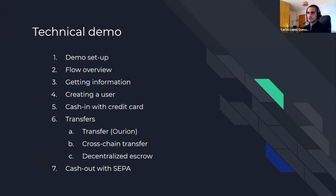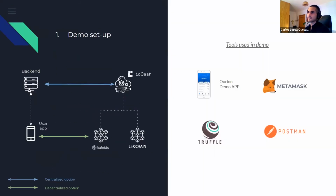Okay, so that's all for the introduction. Next up, we will be starting with the technical demo. For the demo setup, we are going to be using our demo application, Orion. We are going to be using it in two different phones. We're going to have a phone taking the place of Alice and the other one taking the place of Bob. For our different use cases, we are going to be using MetaMask as well to interact directly with the blockchain. We are also going to be showing direct interactions with blockchain through Truffle, and finally, a couple of interactions through the API in Postman.